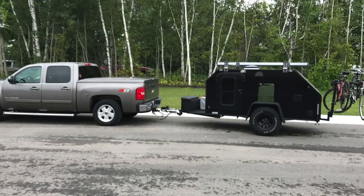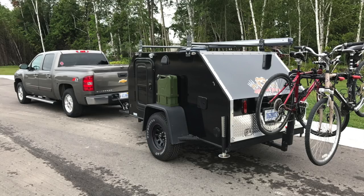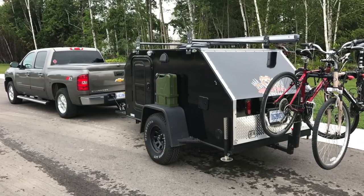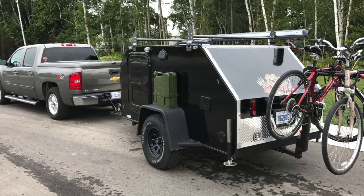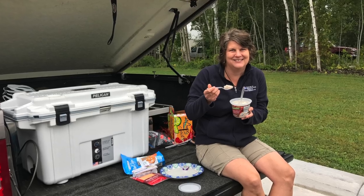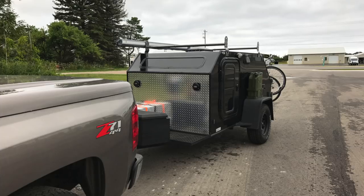We did notice a little bit of sway with our bike rack off the back of the trailer. This also limits you accessing the galley if you stop for a quick lunch like we did along the way. So if we go and purchase one, we would definitely option the roof rack so that we could place our bikes up top. Make it a lot easier to get into the galley if you did make a stop.